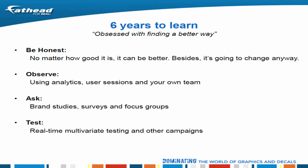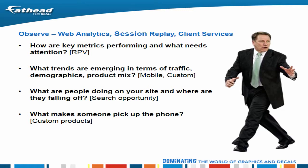So a little bit more detail on observation. One of our favorite coaches in Michigan, we're a Detroit-based company, by the way, is Tom Izzo, a great winning coach. Are you looking at your key metrics? Are they performing as you need them to? We spend a lot of time looking at revenue per visitor. And when we work with vendors who are getting paid on performance, this is usually the metric that we use.